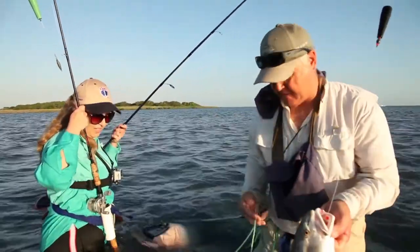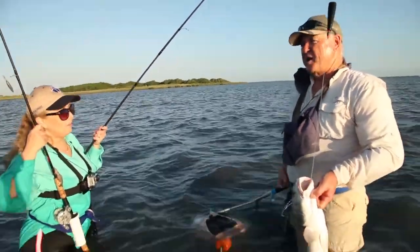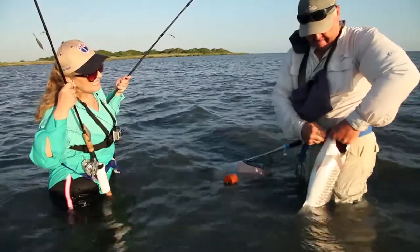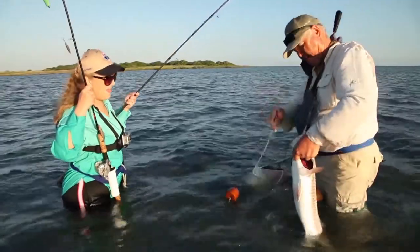What a beauty. Now, I always string them before you take them off because they might get away. So we're going to string him in the lip and then he stays alive. Can't hurt me though, right? They don't hurt.